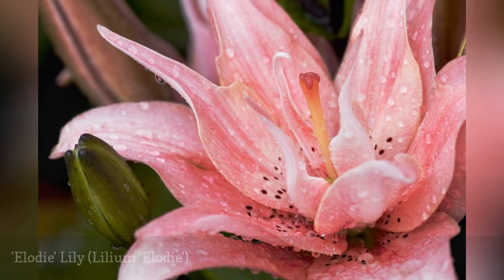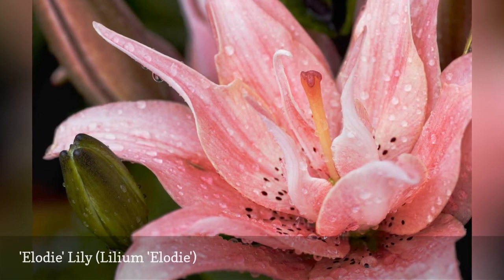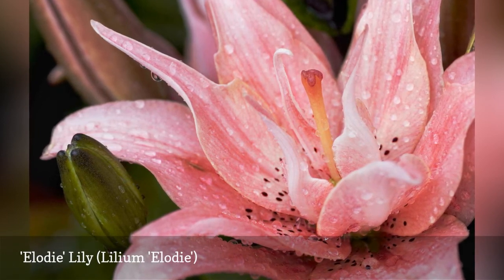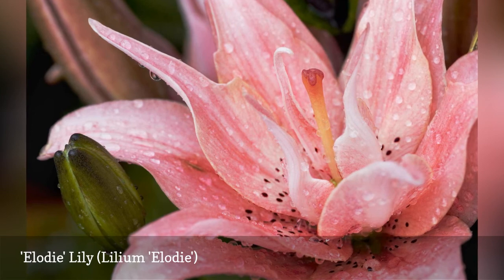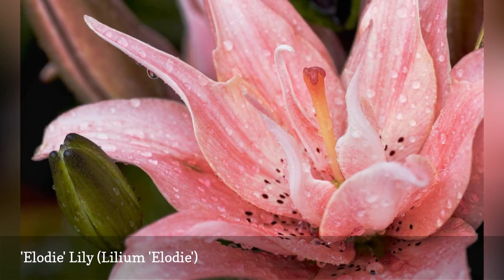Some lilies are better suited for the cutting garden than others. With the Elodie Asiatic hybrid, you get all the petals without the bothersome pollen that irritates noses and drifts onto tabletops. Elodie blooms with pale pink flowers in early to mid-summer.